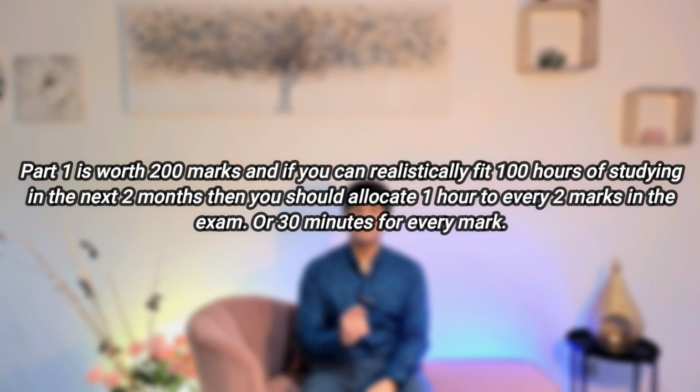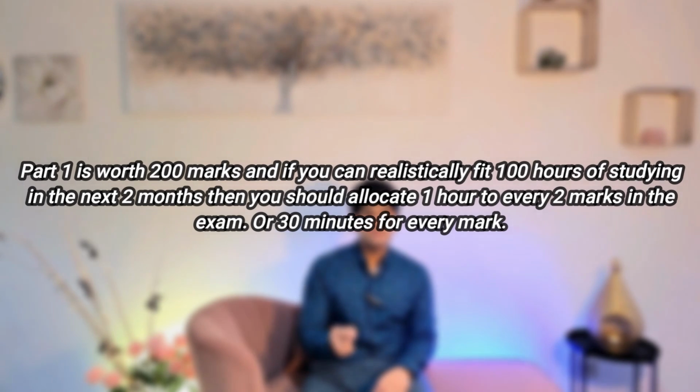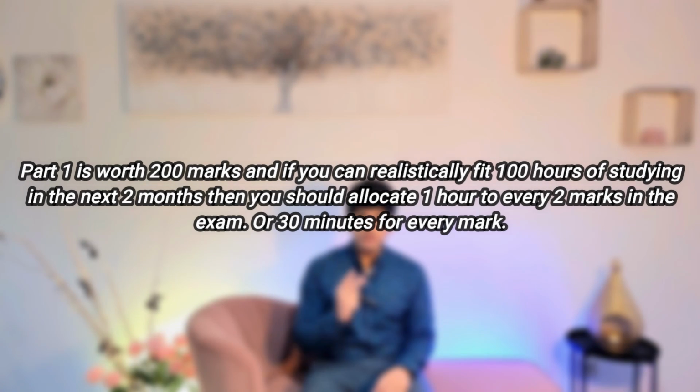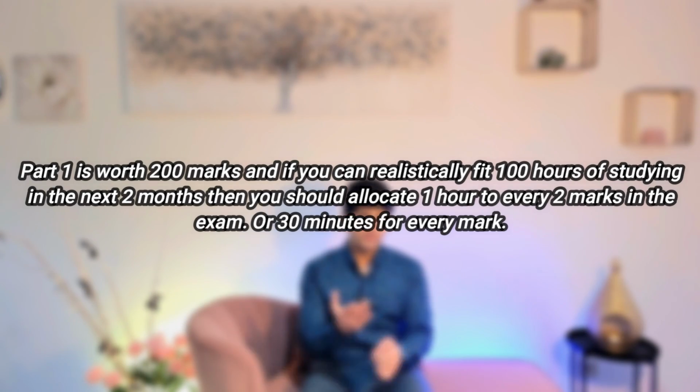Let me give you a more practical and easy way to measure time. Sit down and think how many hours you can actually effectively spare for your exam. Now divide the total number of marks in the exam by the total hours you have got. For example, part 1 is worth 200 marks, and if you can realistically fit only 100 hours in the next 2 months, then you should allocate 1 hour every 2 marks or 30 minutes for every mark.